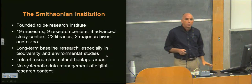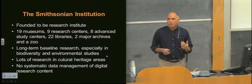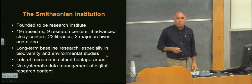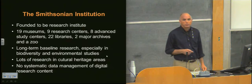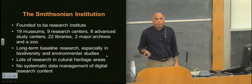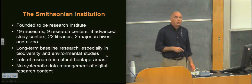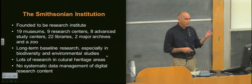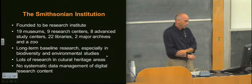A lot of our research concentrates on long-term baseline research in biodiversity and environmental information, but also astrophysics. We have the Smithsonian Astrophysical Observatory, which is in Cambridge, Massachusetts. We have 900 employees up there. We have the Smithsonian Tropical Research Institute in Panama. We have 300 employees down there. So that'll show you, we have a lot of employees in Washington at the museums, but a lot of our budget goes towards running research.